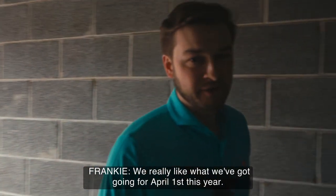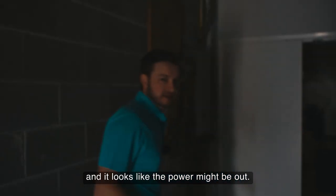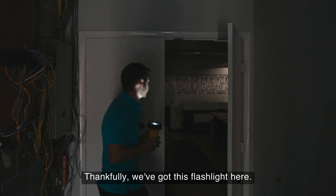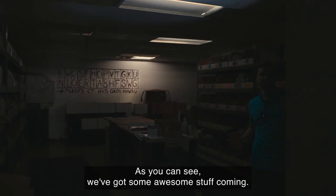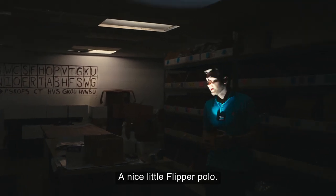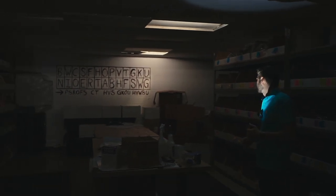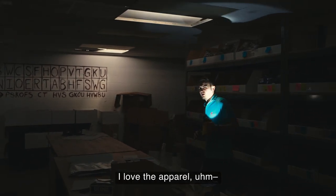Really like what we got going for April 1st this year. We're in our shipping bay, and it looks like the power might be out. Thankfully, got this flashlight here. Let's keep going. As you can see, we got some awesome stuff coming. Nice little flipper polo. Let's keep going. Yeah, like I said, love the apparel.